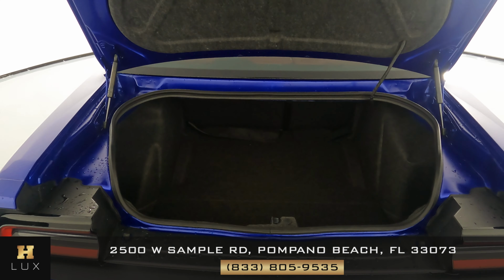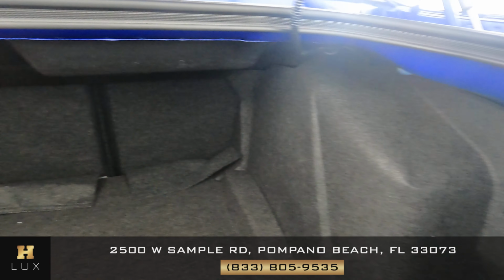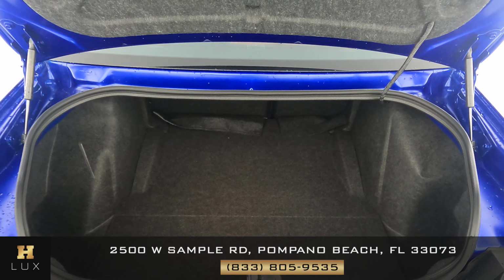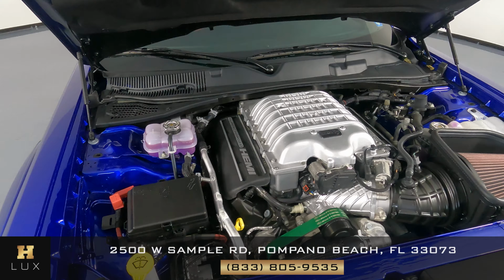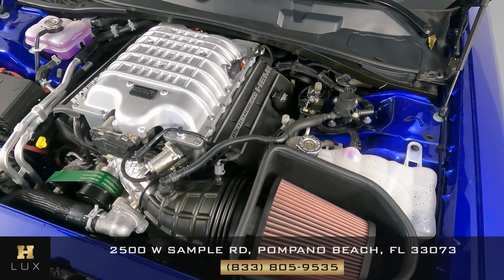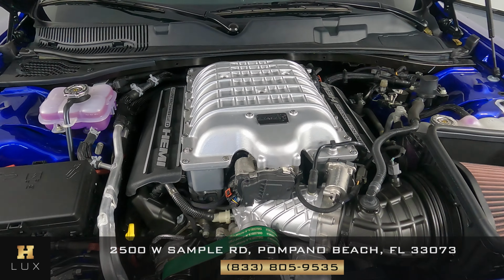Perfect. We want to now check out the trunk. We want to see if there's any damage along the walls. Anything I should tell you about. Trunk looks very clean and almost unused. Before we finish this video, I want to take a look at the engine. Perfect.